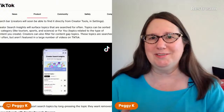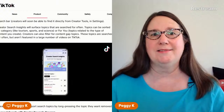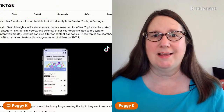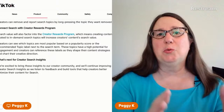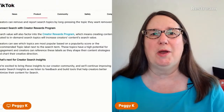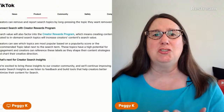What is interesting about this is that it's not only a way to find topics to make your videos about. TikTok also says that if you want to use the Creator Rewards program, that means TikTok gives you some money if your TikToks do well. They say that creating content related to in-demand search topics increases the creator's content's search value.